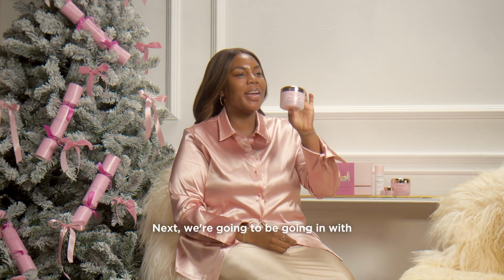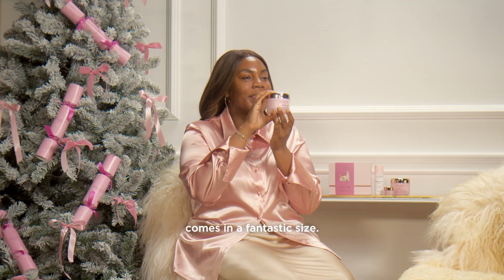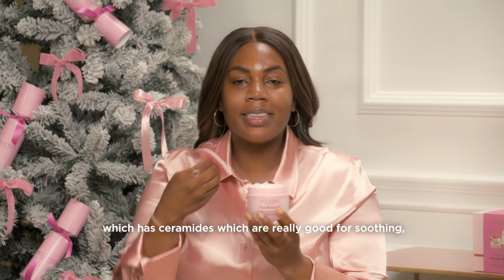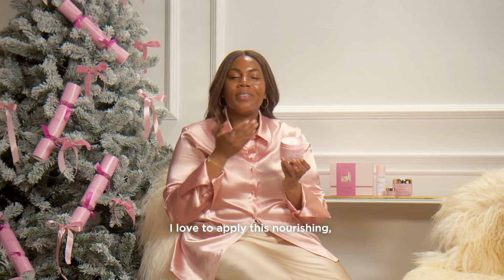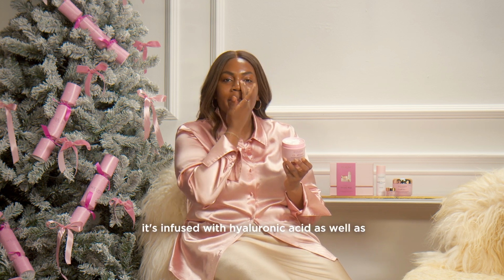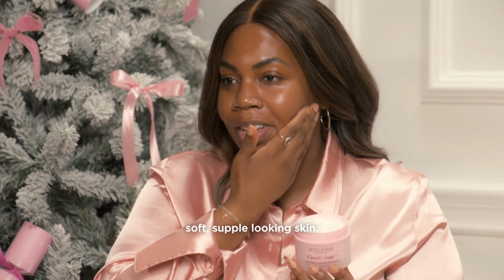Next, we're going to be going in with the CloudCream, one of my personal favorites. Now what I love is that this comes in a fantastic size. It's a really nourishing and hydrating moisturizer, which has ceramides, which are really good for soothing, hydrating and repairing the skin. It's the perfect primer for your makeup. I love to apply this nourishing rich ceramide formula onto my skin because it's infused with hyaluronic acid as well as shea butter to give me that luxurious, soft, supple looking skin.